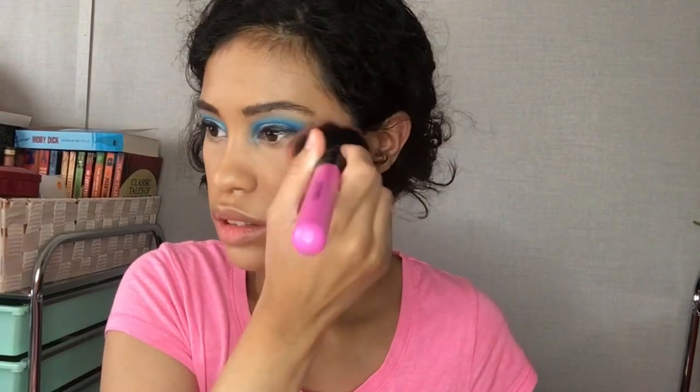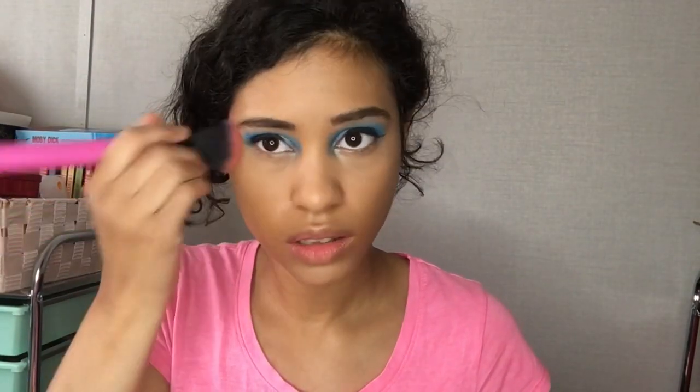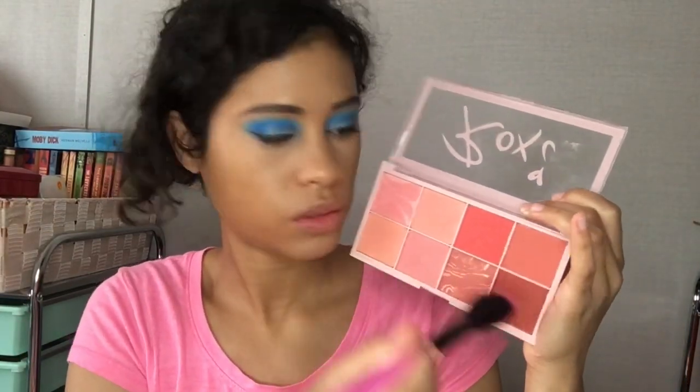We're gonna go into the shade, use that to set our concealer in place. But as you can see, the concealer that we used to brighten our face worked very well. Now we just have to add some blush. We're gonna use the Roxi blush palette, and I'm gonna take a mixture of these two.